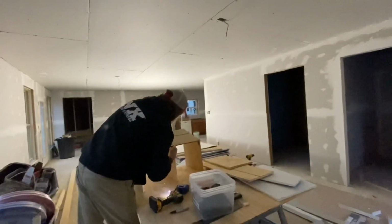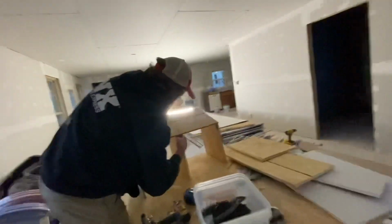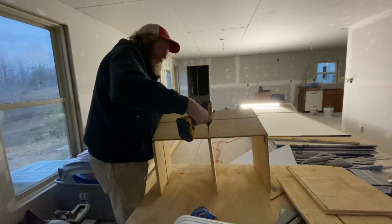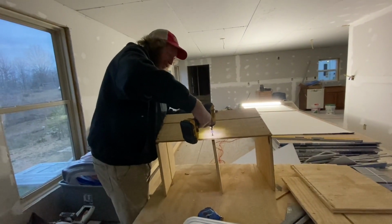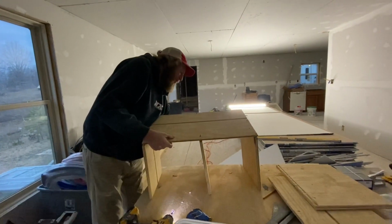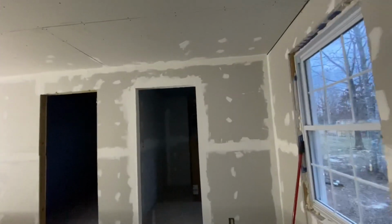Hello, beautiful people. Today's building a couple nesting boxes for our silkies, because they're broody and they're laying on eggs. I got 11 eggs. So that's 11 silky babies if they all hatch.